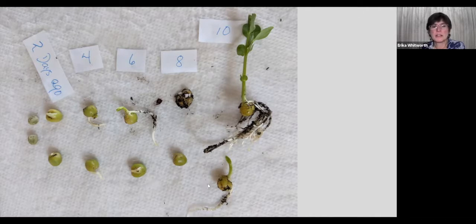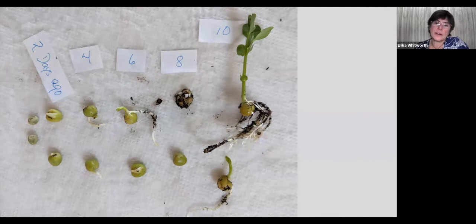And then the ones that I did 10 days ago, this one just barely started to grow, but this one cooperated with me nicely. So 10 days ago, now it has a good root system. It has a little plant that has already developed a few sets of leaves. And we have a little bit of a sequence here now.